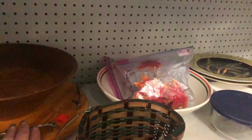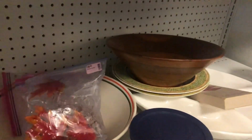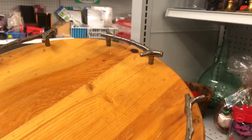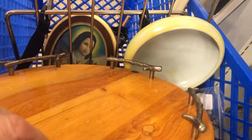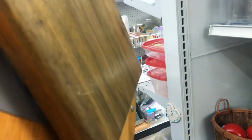Wait a minute, does this spin? Okay, wait a minute. I always like to get these Lazy Susans if they're decent. Yes. Let me look at this. Okay, good. That wasn't chipping of the metal. It's just some stuff I gotta clean off. I think I'll get this.